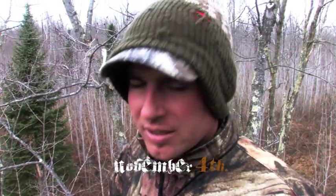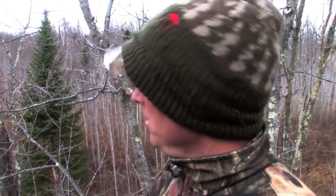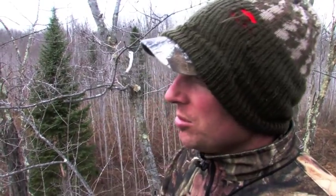And we're in a new spot. Same land, new setup. I set these stands last year. Got a big, huge trail. All the bucks like to cruise in the rut. There's always rubs. Just never put a set here, but decided to do that. So this is our first time sitting here.